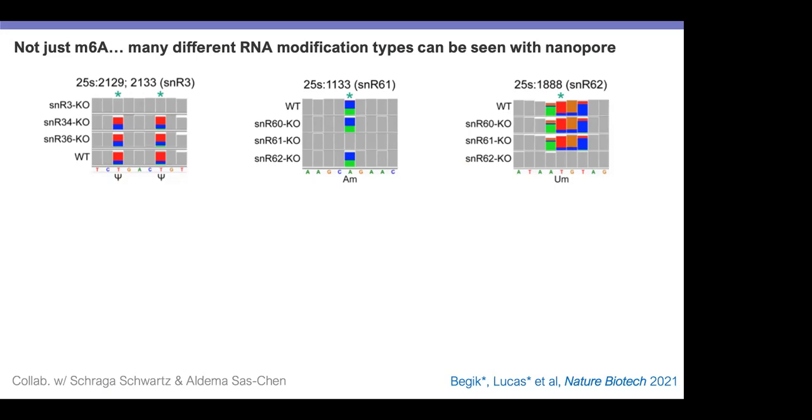For those that maybe are not so familiar with this, snoRNAs are what guide the different modifications in ribosomal RNA. So these are actually ribosomal RNA sequencing runs. And what we're showing here is a wild type strain and then three different knockout strains. In this case, for example, SNR62 is the snoRNA responsible for this modification. So what this proves is that it's not just by coincidence that there's an error in the region that has the modification, but that this signature is really caused by the presence of the modification, because when I remove this snoRNA that puts the modification, the signal is lost.